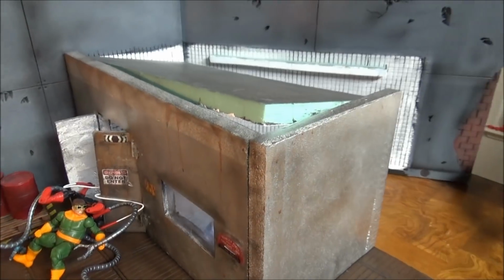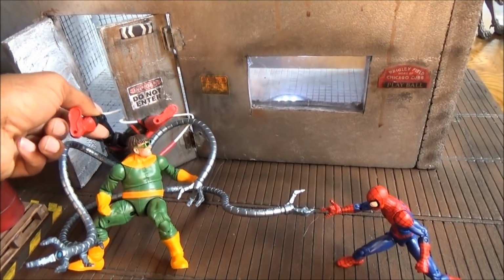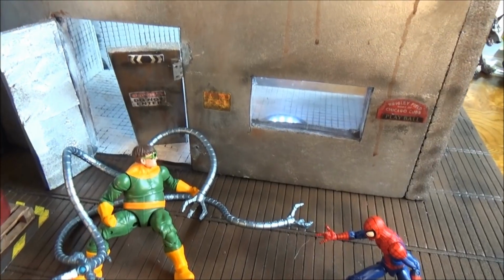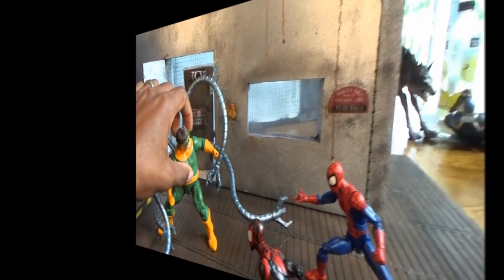pretty nice one. I don't have a link for this one, so I can't really show you or give the name. I gotta fix that door with some glue. But let's get on to the next one here.